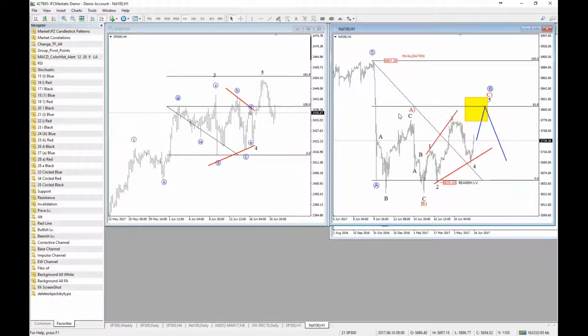So I think this is just a corrective pause on NASDAQ, which means that we will probably see a third leg of decline. Now this confirms a very nice situation for the DAX and the S&P 500 as well, and especially, as I said, because there is some kind of divergence between these two markets.